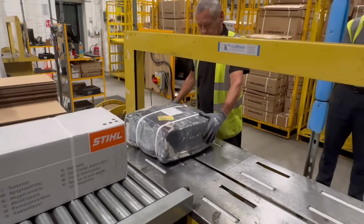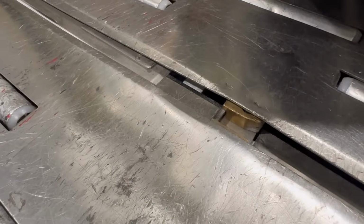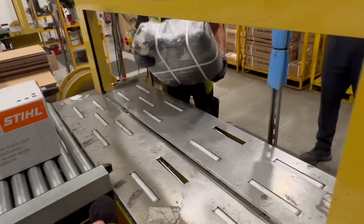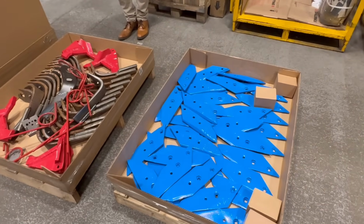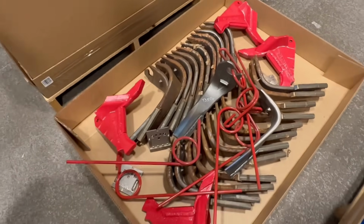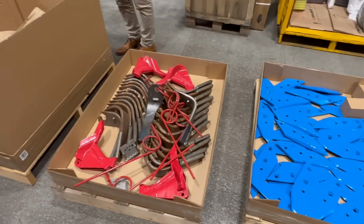Just interested to see how this works. Oh, that's where it seals it. Thanks, Ian. So we've got plough parts, Lemken by the look of it. And what have we got here? Sahara Times, tungsten. And some sort of legs there, probably feet. What's this doing here? Is it waiting to be packed?